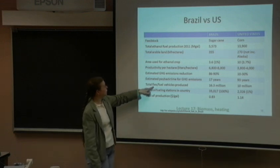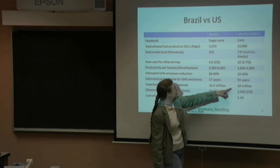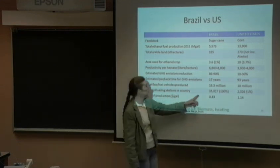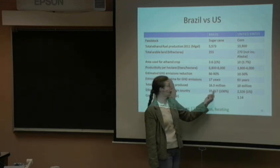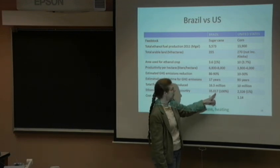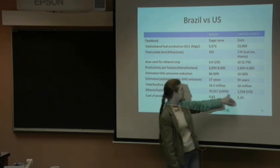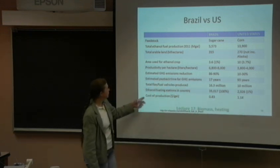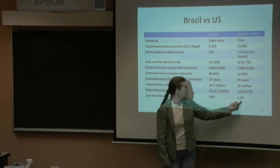Total flex fuel vehicles produced: 16.3 million in Brazil, 10 million in the United States. We don't have that many. Ethanol fueling stations in the country, 35,000. This is 100% of them. Every gas station in Brazil, because for a while they were mandating that you had to have, well, I don't know about mandating, but there was ethanol everywhere. Every gas station has an ethanol pump, whereas only 1% of our gas stations do. The cost of production in dollars per gallon, 0.83 and 1.14.